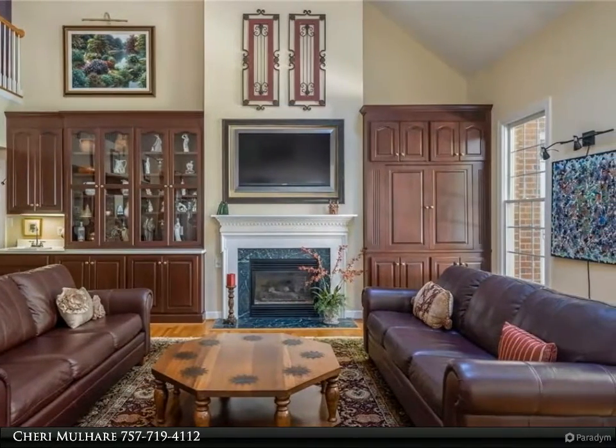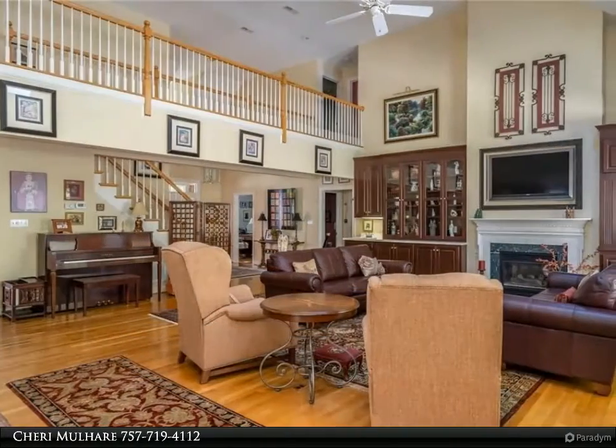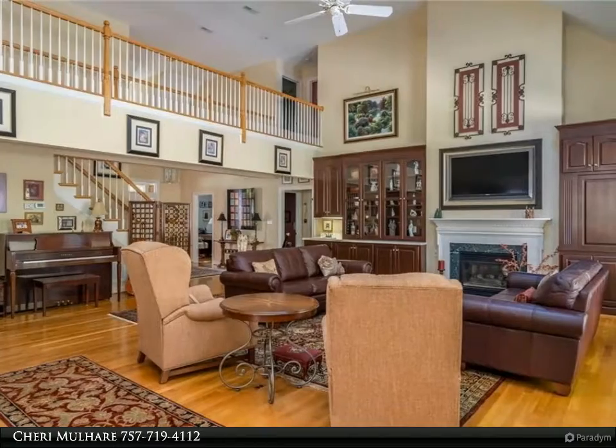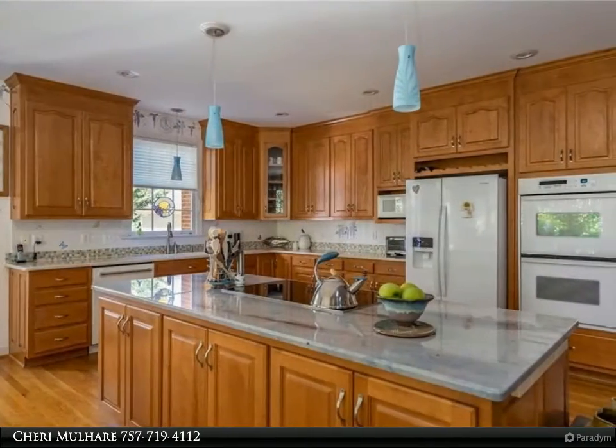Be sure to step into the screened porch to experience the privacy of the backyard. The dining room has hardwood floors, chair rail and large crown moldings. With a home office it will be easy to telecommute, if need be.